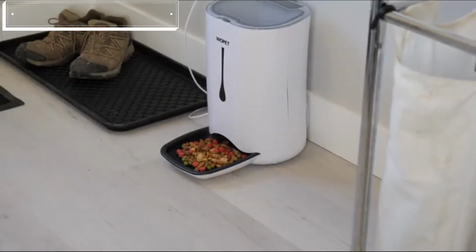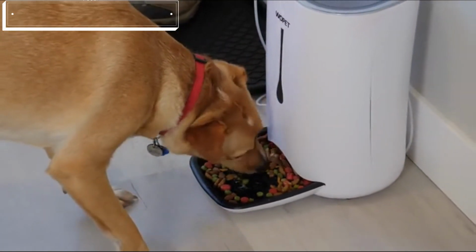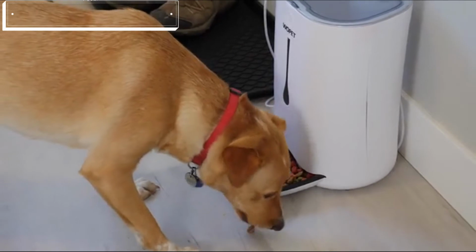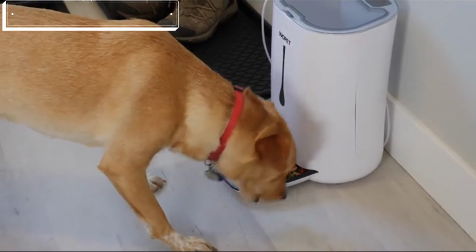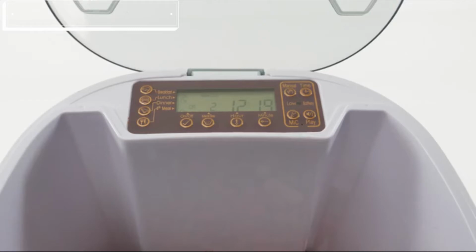Leave your home with confidence, knowing that your pet will be fed on time whether or not you're there. The wall-powered feeder also uses batteries, so your pet will be fed even in the case of a power outage. You never have to wonder if your batteries are low, because your feeder will tell you. A red light will appear on the LCD screen when it's time to change the batteries.